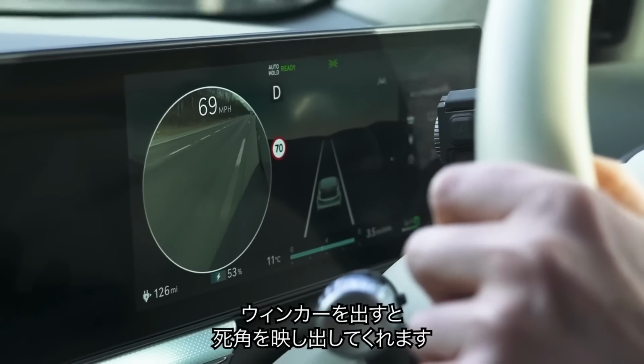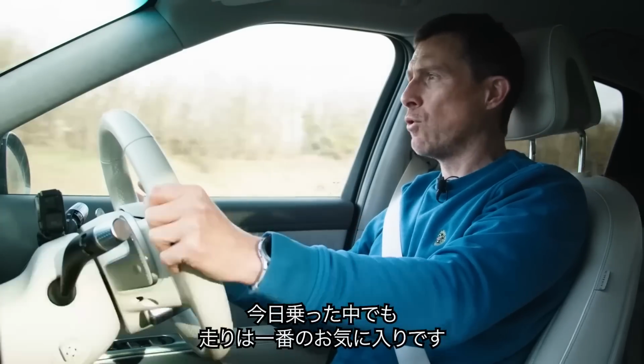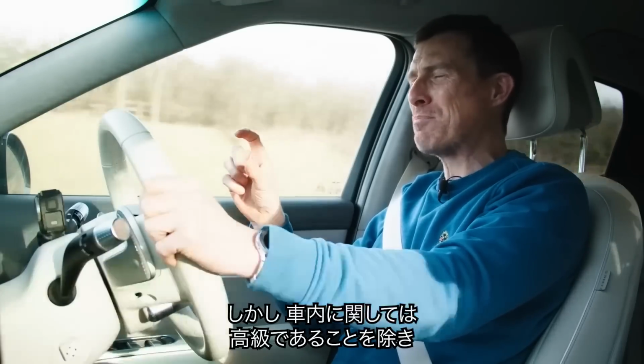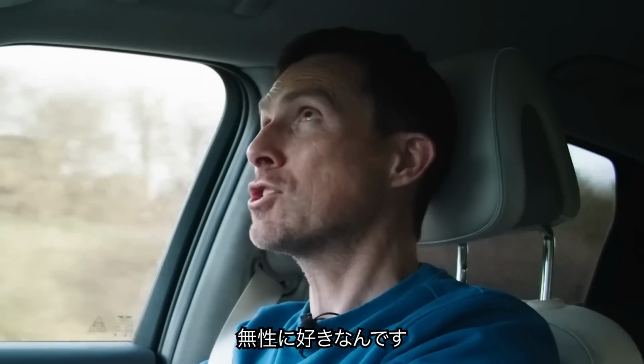When you indicate to change lanes, a camera shows you what's in your blind spot. That is really good. Do you know what? So far, out of all the cars I've driven, this is my favourite to drive, but it's still not my favourite to be in, despite being the most luxurious. That is still the quirky ID Buzz. There's just something about it I love.